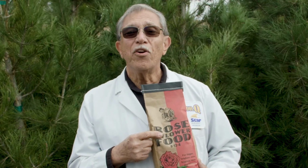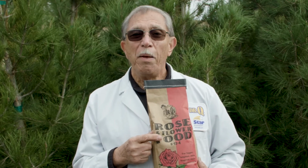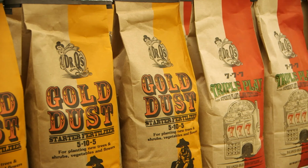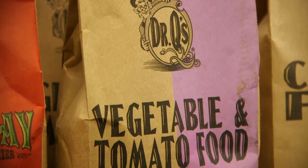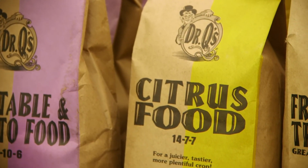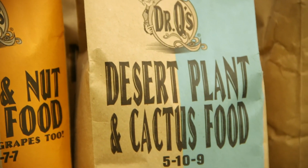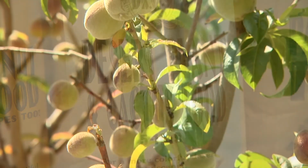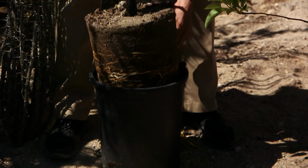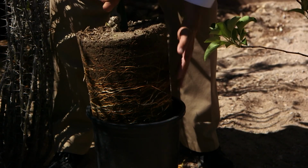The Dr. Q's fertilizer line showcases the most recent advances in specialty fertilizer development. The variety-specific nutrient formula is combined with a unique blend of soil conditioners that help reduce soil compaction by opening up spaces for air and water. They also increase the capacity of the absorbing root hairs to hold and take in more of the fertilizer, making it less likely to be leached out into the groundwater.